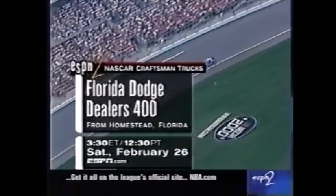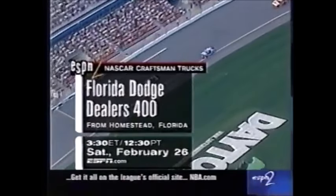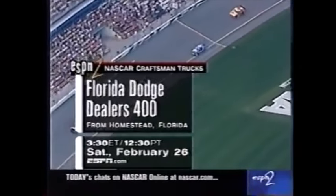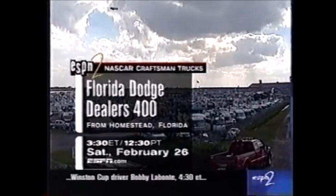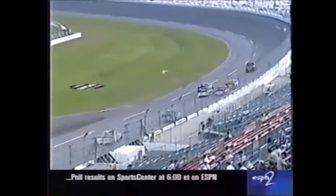Next week, we continue our Florida excursion at the Dodge Dealers 400 from Homestead. It's 3:30 Eastern, Saturday, February 26th on ESPN2. And Ray Evernham's going to be the Grand Marshal. And, boy, we're going to watch him wave the flag and do all those official things. For more, log on to ESPN.com, part of the Go Network, go.com. All I'll tell you is, Ray, don't drop that flag, because I will be unmerciful if you do.